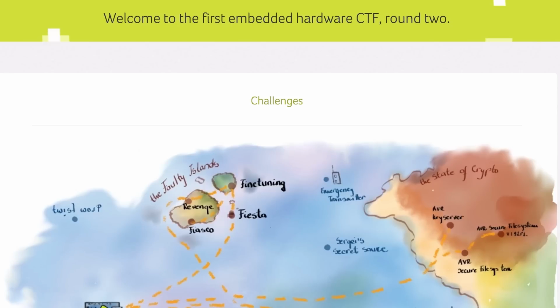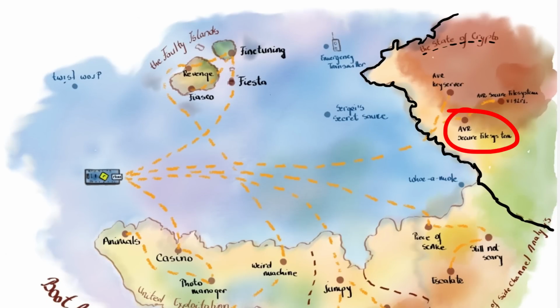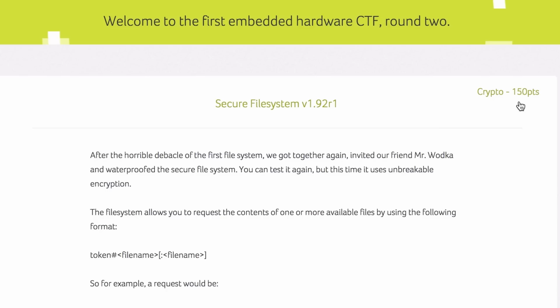The first challenge I did from this competition was a secure file system, which we exploited with a hash length extension attack. And then we also solved this other crypto challenge, Key Server, which was about breaking RSA signatures. So let's continue the path and do the last crypto challenge. I wonder what we will have to break this time.